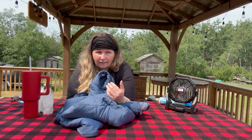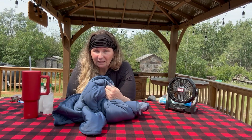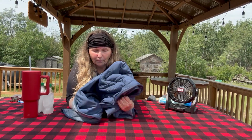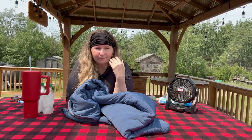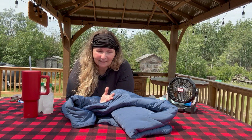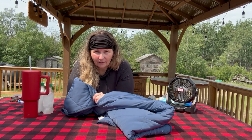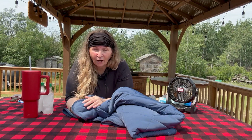So some people just cannot lie without a blanket on. But when it's really hot, that's the last thing you want on. But these cooling blankets actually do keep you cool. So this one is from Costco. They sell them on Amazon, Walmart. I think you can pick them up anywhere, but this one's from Costco. And again, I don't know the science behind it, but if you just need something to drop your temperature a little bit, a cooling blanket helps you to get that good night's sleep and not overheat.